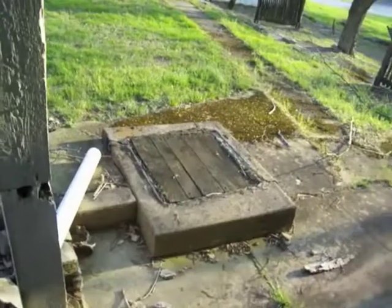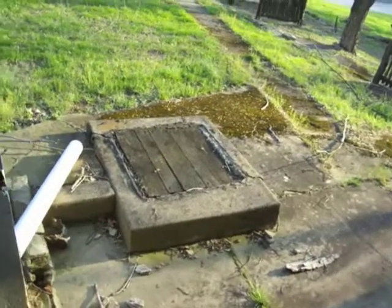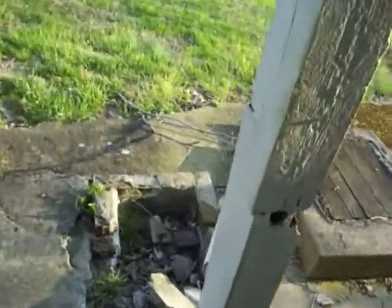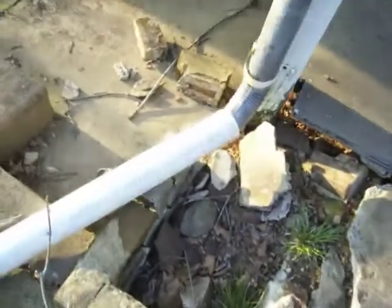I'm coming across the porch, and where it's located could very well be a cistern. Looking at the guttering and all. Let's walk over here. Yeah, it came down in here and probably channeled over. Important to have a source of water.